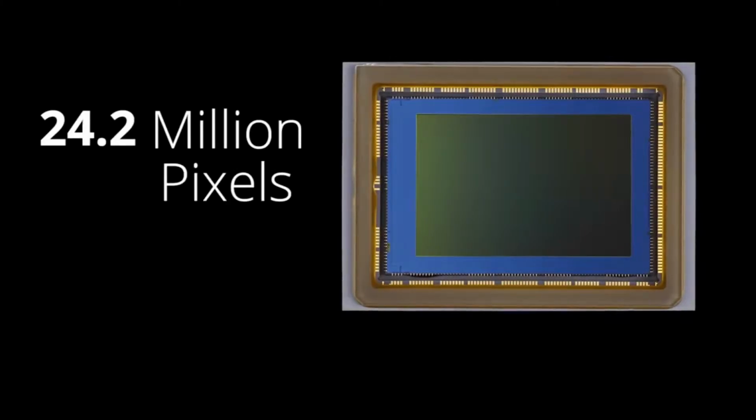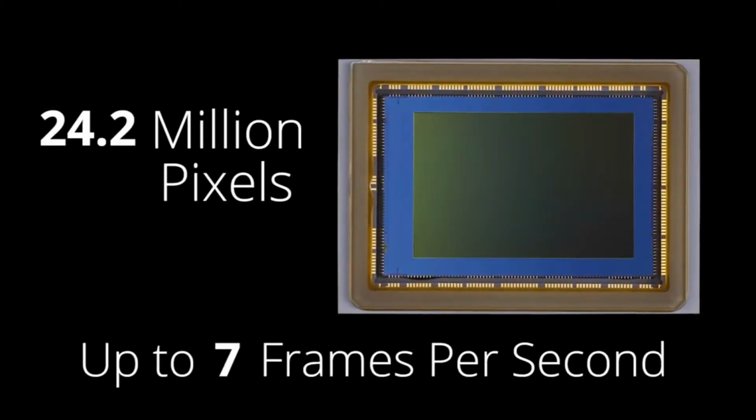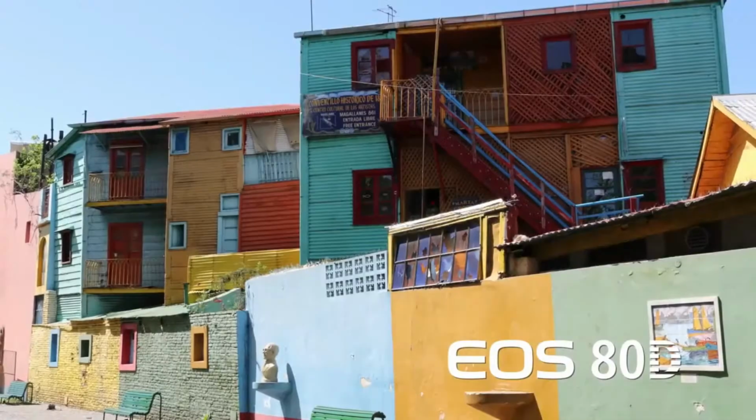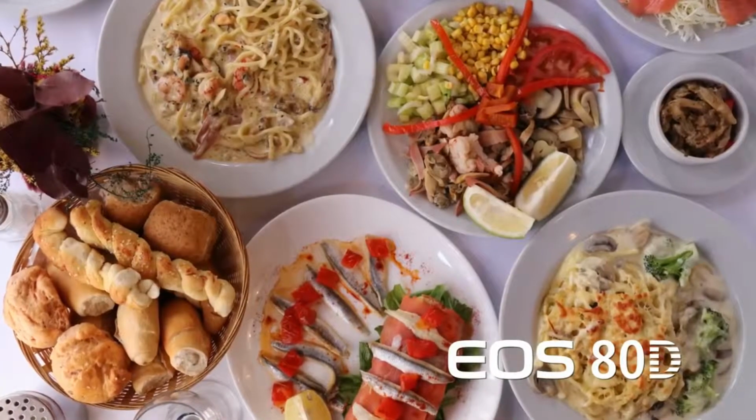With a resolution of 24.2 million pixels at up to 7 frames per second, the EOS 80D brings quality performance to the mid-range digital SLR that just less than a decade ago took a top-of-the-line professional camera to deliver. And its responsiveness, that is, how quickly it responds to user inputs, is quicker than most beginner cameras.